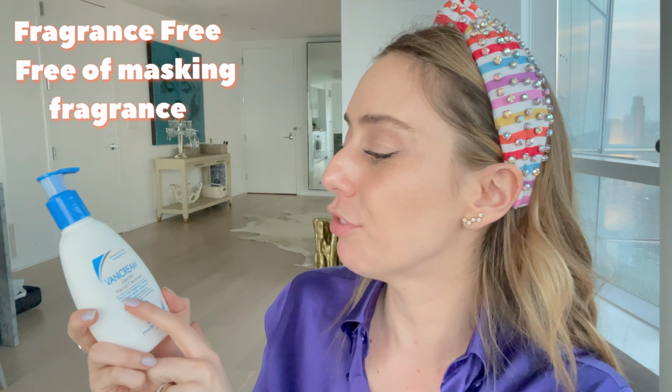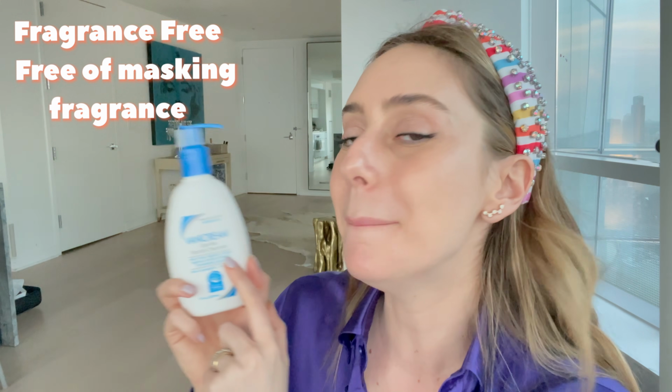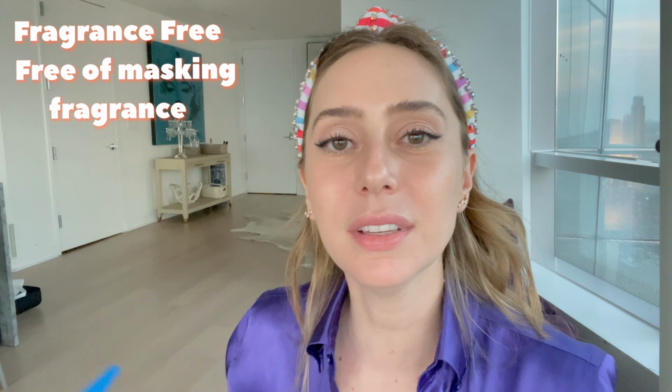Number 4, different claims to look out for. So I was actually very proud to see on Vanicream that they are free of fragrance. So that basically means fragrance free, but they also went a step further to mention free of masking fragrance, because oftentimes you will see fragrance free and then you will see unscented, but unscented is not the same thing as fragrance free.